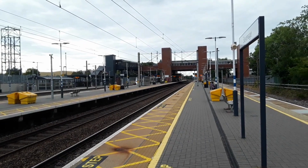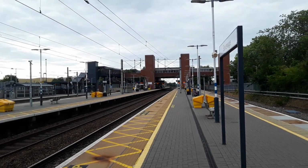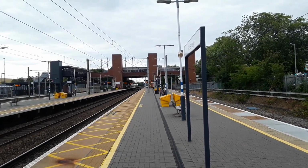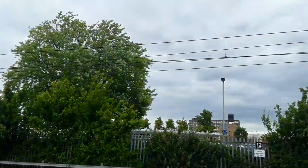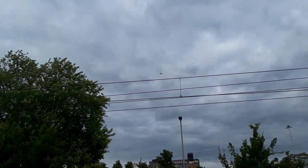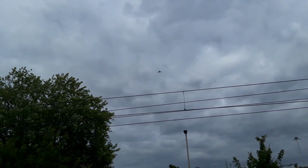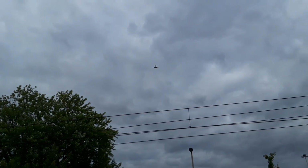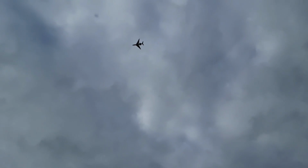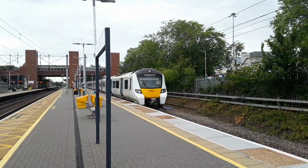Okay, 700-045 is now departing with the 1840 Thameslink service to Cambridge. As coming in will be another Thameslink 700 going from Cambridge to London King's Cross, working the 1840. As up there, oh, okay, something's going on over there. We've got quite a fancy looking jet passing overhead. Those in the know will probably be able to tell me what that is. As I bring your attention to 700-021.